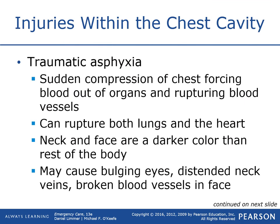So next we'll talk about traumatic asphyxia. That's where we have a sudden compression of the chest from usually some sort of very significant blunt force trauma. That sudden compression of the chest will put so much pressure inside the chest that it forces the blood out of the organs and it can rupture blood vessels. This will also cause ruptures of tissue in the lungs and the heart. So if we rupture the tissue, we can no longer use those things, and if you can no longer use your heart or lungs, you can't perfuse your body anymore.